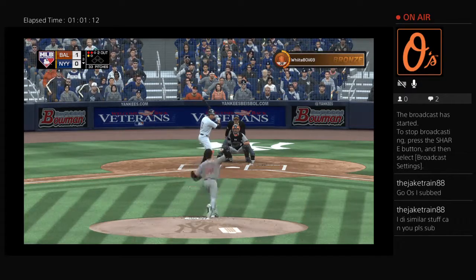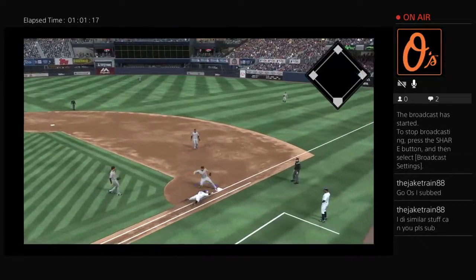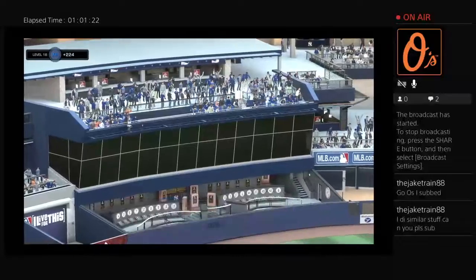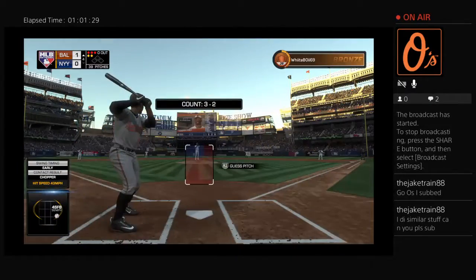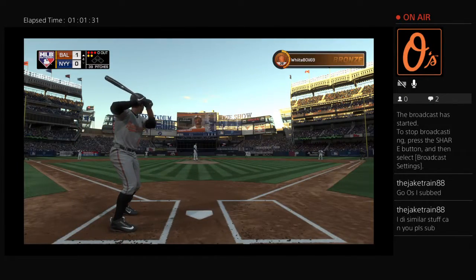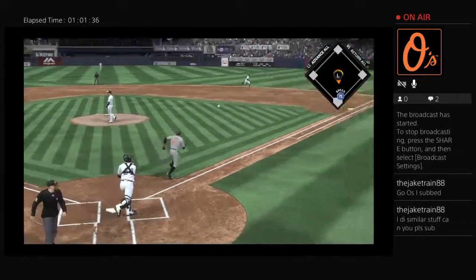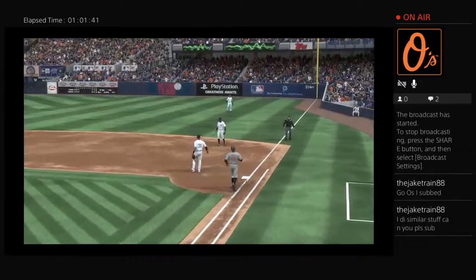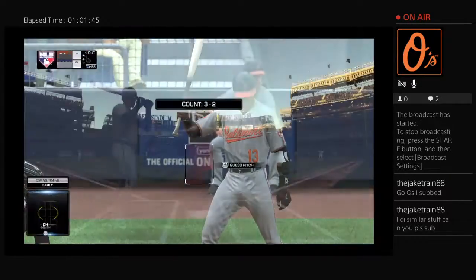Weak roller right side. Davis has it, and Davis will take this one himself to retire the side. We'll see Adam Jones when we come back. Striding in once again. Adam Jones comes into this at bat 0 for 1 in the ball game. And that's a swinging strike 3 in the dirt, and he makes the throw to first. Jones is retired, and there's one away. Well, you know you made a real nice pitch when you bounce it in the dirt, and you still get the hitter to swing.